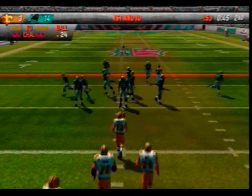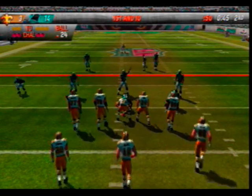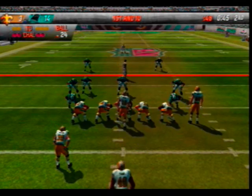Let's go, boys! Go make a play! Watch your man. Here we come. Keep it up.